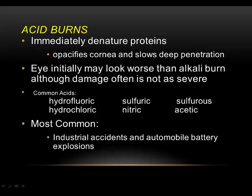Sulfuric acid generates considerable heat when diluted, found in automobile batteries, toilet bowl cleaners, and drain cleaners. Nitric acid is used in metal refining, electroplating, engraving, and manufacturing.